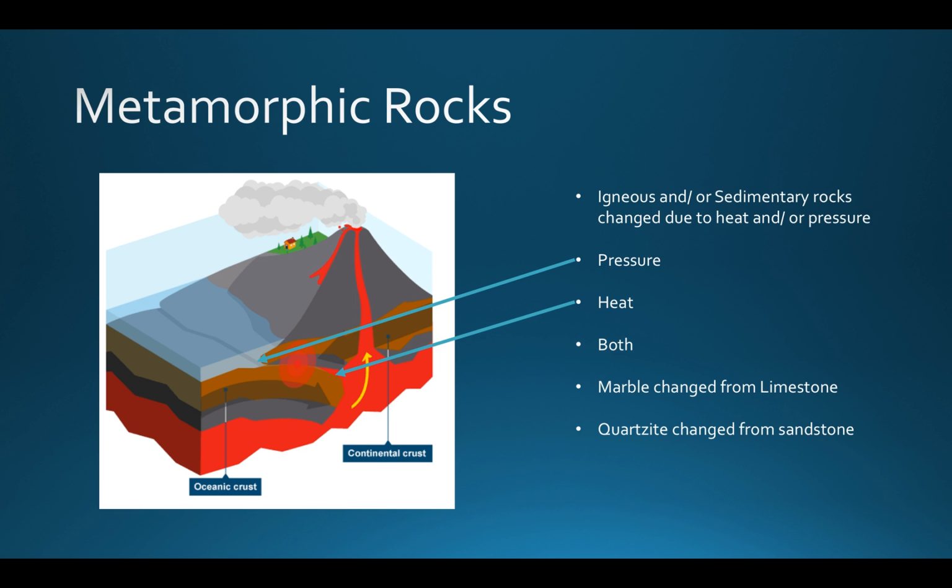Or else you can get the heat as it comes down towards the magma, and that intense heat can change the rock also. So marble is changed from limestone if limestone is exposed to heat or pressure, or both, and quartzite comes from sandstone. They're the two sedimentary rocks we mentioned on the previous slide, changing now into metamorphic rocks.